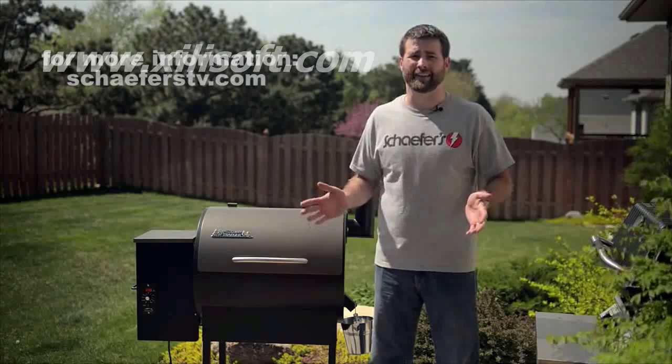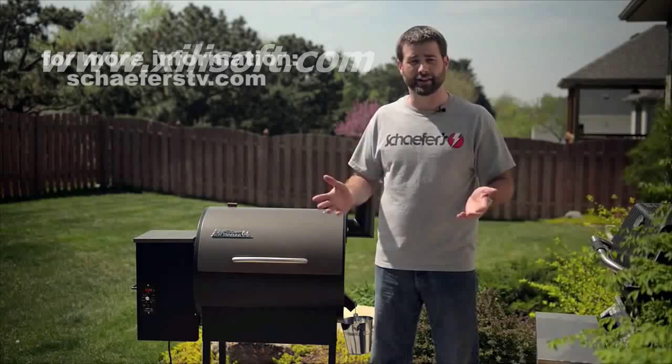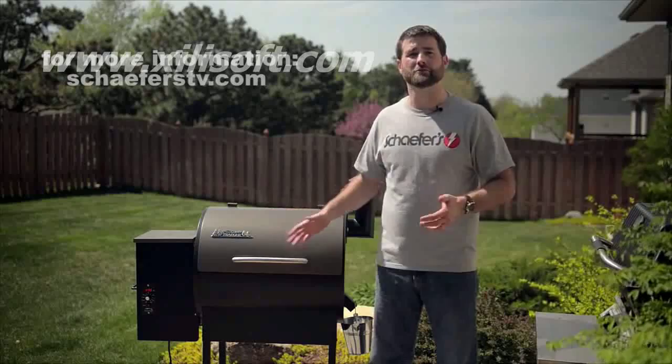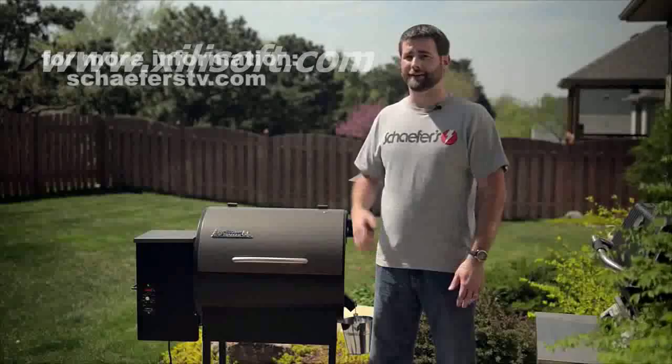So you really get a terrific grill that does so much more. As Traeger says, stop grilling and start Traegering. That's their motto, that's what they stand by, and people that have the Traegers really believe that. You can do so much more than you can on a typical grill. So come in the store, take a look at them and pick out the one that's right for you, and go home and don't grill, start Traegering.